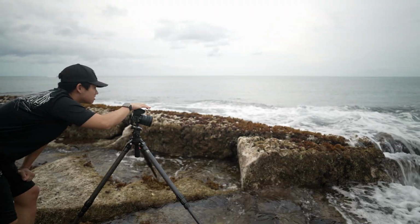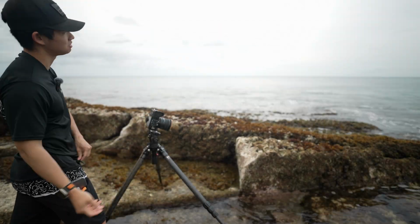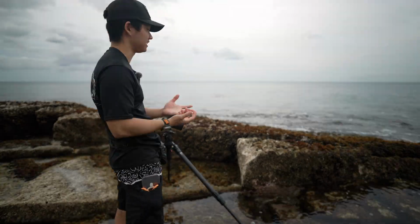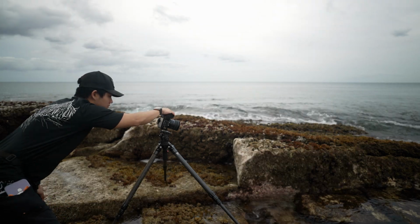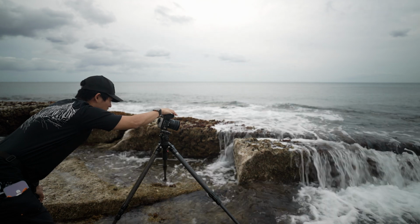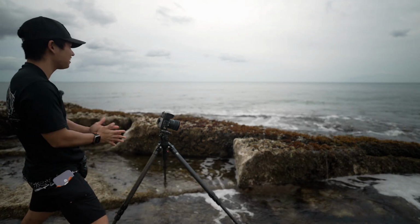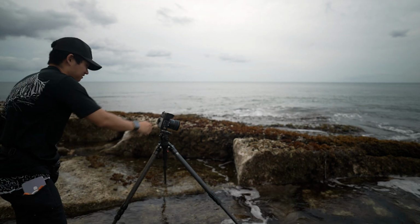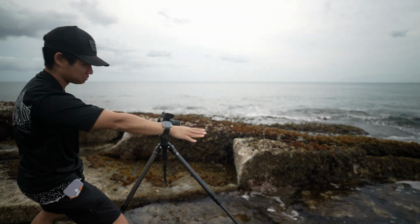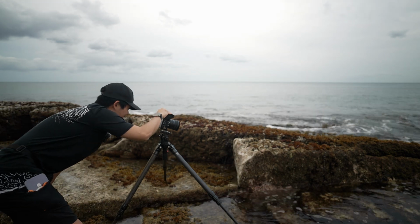I probably spent a good 30 minutes waiting for a wave here, but as the tide continued to drop lower and lower, I had very little success. Oh, so close again. So close again, yet no cigar. It's like washing over a little bit on that side, a little bit on this side, but not right in the middle where I want it. Oh man, the pain.